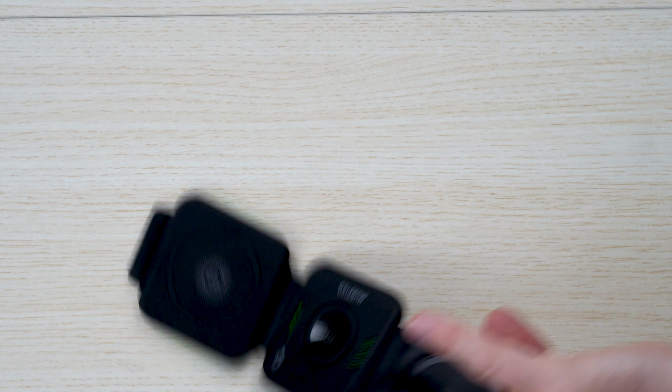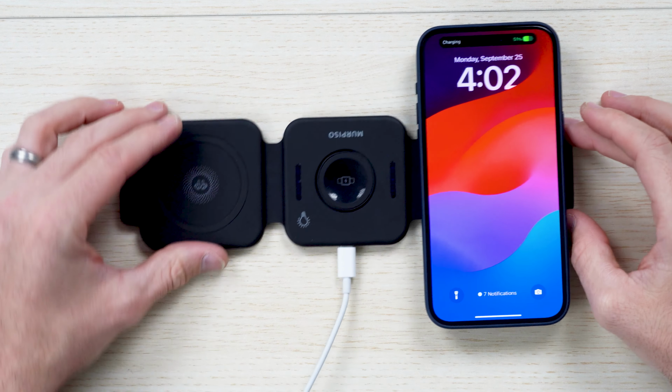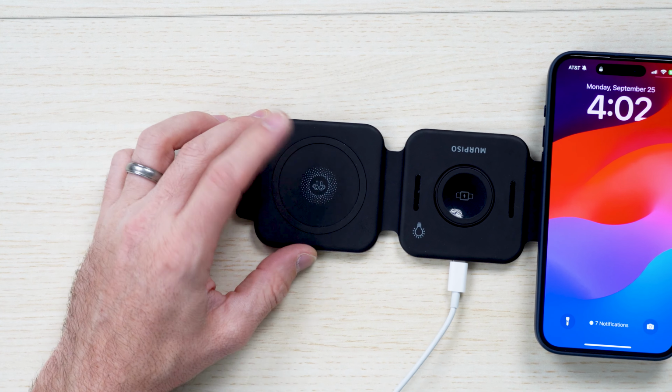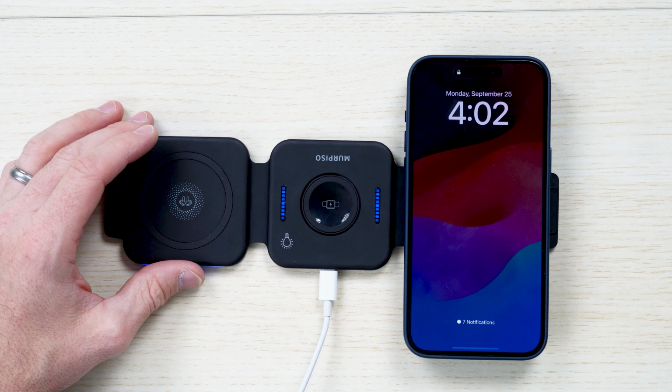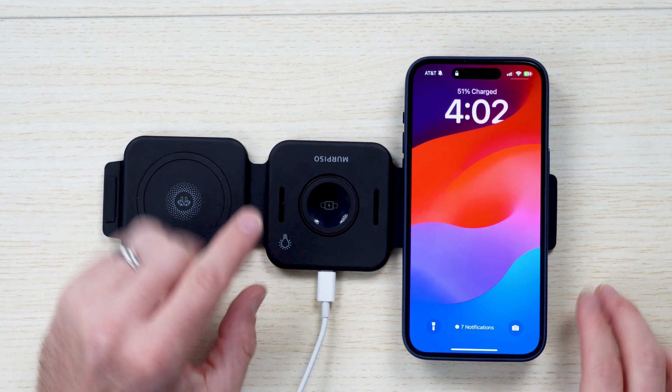Lastly, if you want to have something that was a little more stationary on your phone here, you can go ahead and place your Apple Watch on this Murpiso 3-in-1, which is cool. This gives you like 7 watts here as well. You can do your MagSafe through your AirPods Pro if you want. Otherwise, this is kind of cool with the LEDs as well that you can turn on and off.